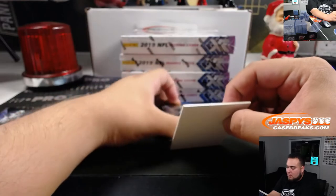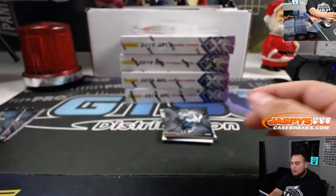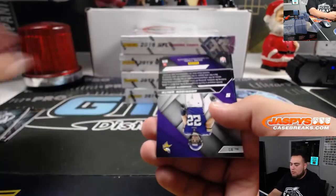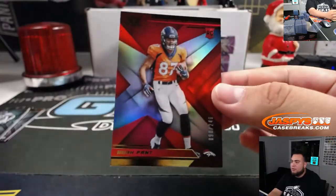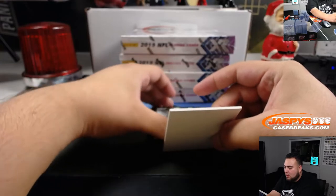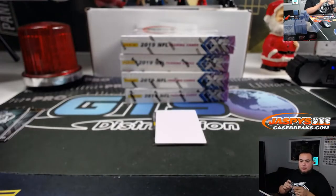Next one. Got a little base there. Number card here for the Vikings, Harrison Smith. Got Noah Fant producing very well with Drew Lock out of 249. We got an autograph, Rashawn Gary, 99 for the Green Bay Packers.